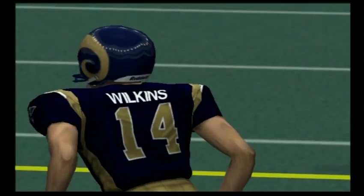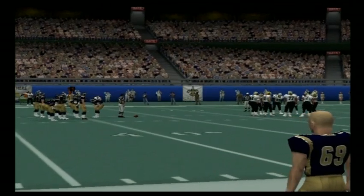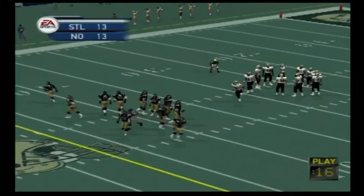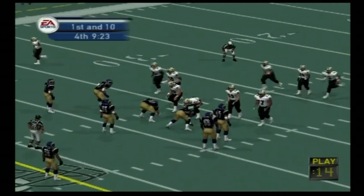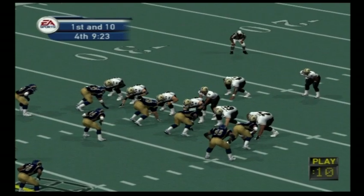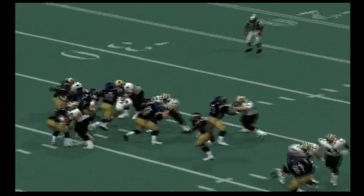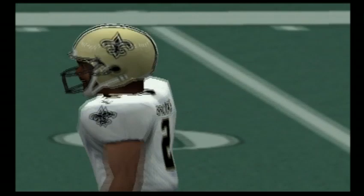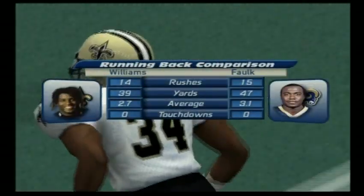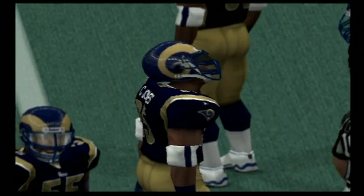Aesop's in Y, read D on two. Ball on their own 37. They're in the offset I formation. Jones with the tackle at the 39. A good mix of run plays and pass plays is important. It helps you keep the other team honest out there.